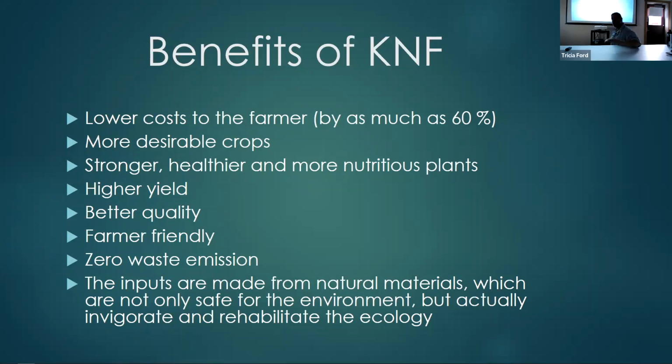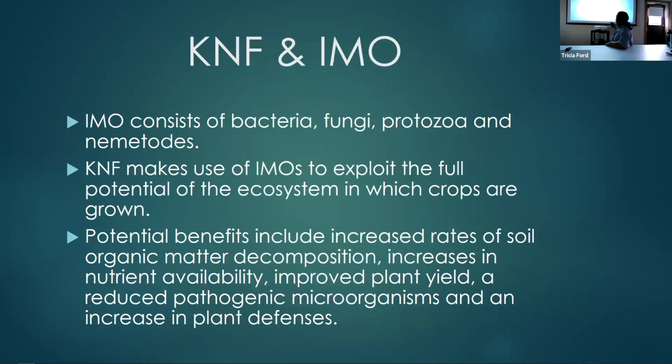If you can't use it, if you can't eat it, it doesn't belong in the KNF system. So that's one key thing. Okay, KNF and IMO. IMO is the key here, guys. This is the most important part.